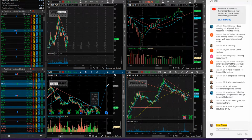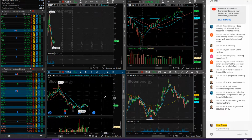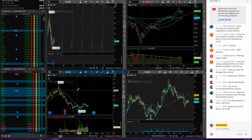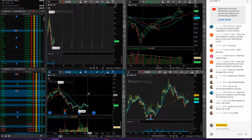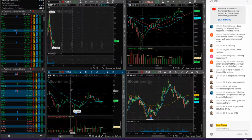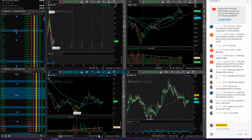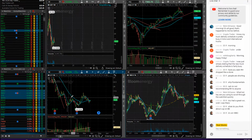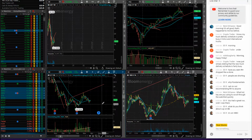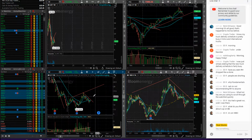Ooh, BE's got a cup. Ooh, I like the volume. Yeah, we haven't seen this thing since the bear market, have we? I'm assuming you mean Winnebago. I'd actually view this as a strange inverted head and shoulders pattern with an impossible neckline. Yeah, maybe a change in sentiment here.